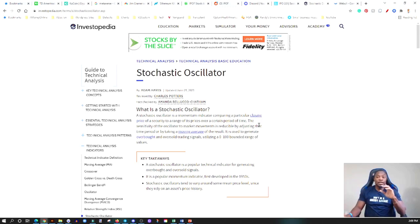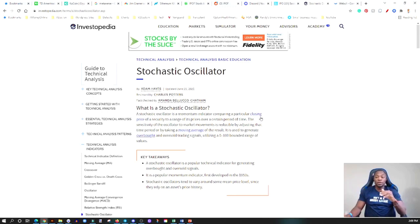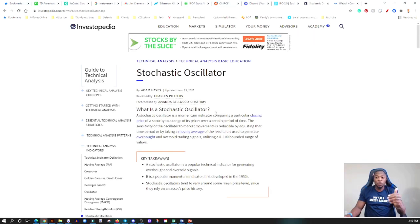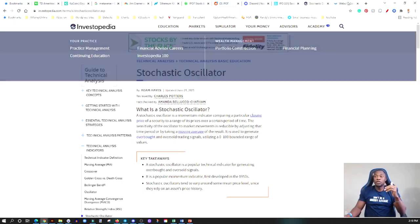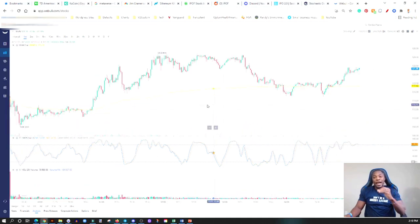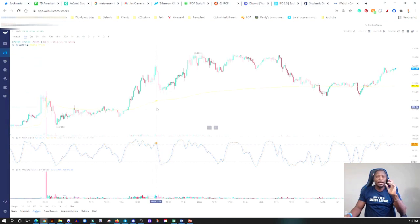You can go read about the stochastic indicator. They explain how they do the calculation. I don't really care about how they calculate it because it does me no good, I just want to see how it works. So I'm going to walk you through a particular example here using a stock, so we can see how this indicator helps me be consistent, or at least guides me to be consistent. And again, this is not just one indicator.